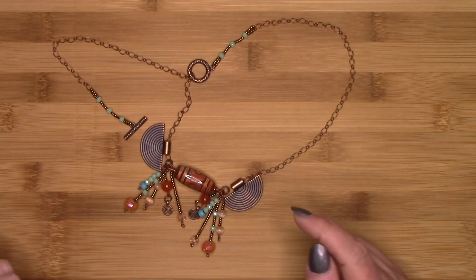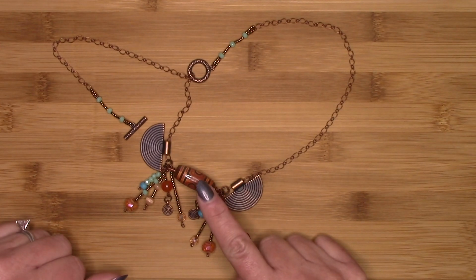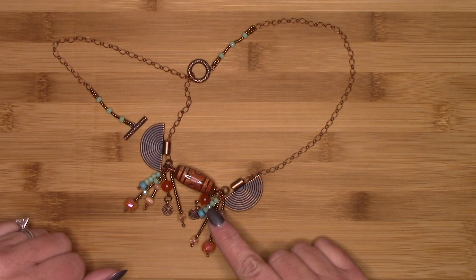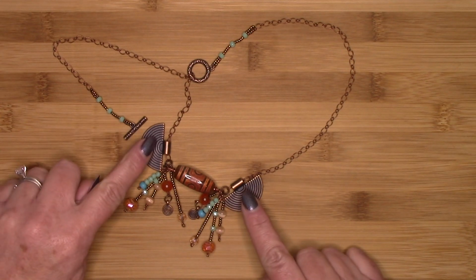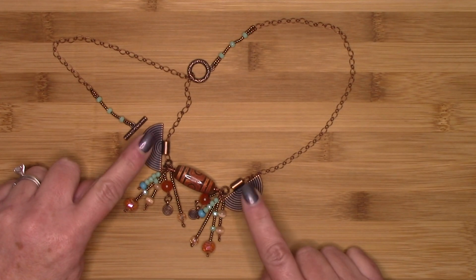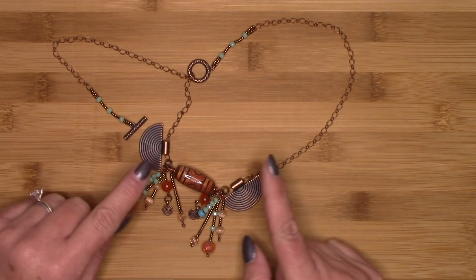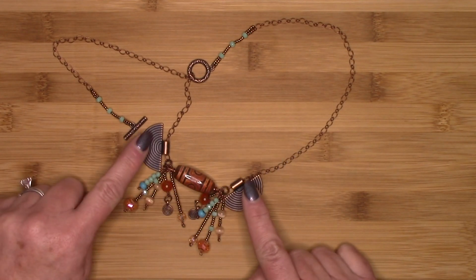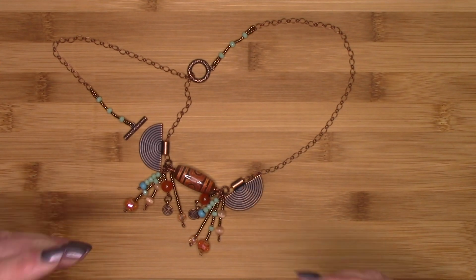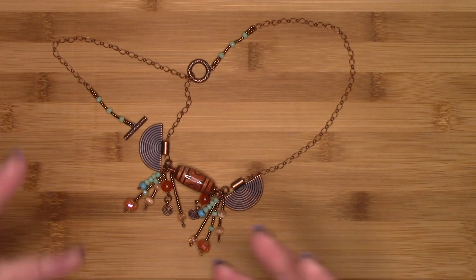When I saw this 30mm DZ style barrel bead, I knew immediately what I wanted to do with this. These kind of came into play after. I was actually thinking about a pair of earrings, and then I don't know, as I made this piece up, these just kind of started to play on my mind to add them. It's a very unique touch to this piece.